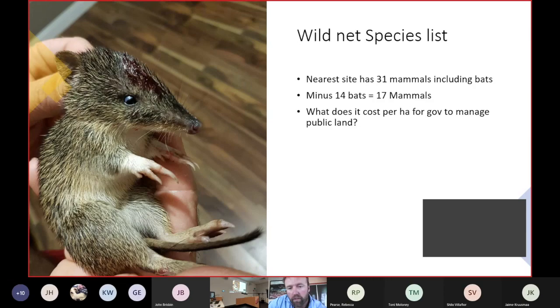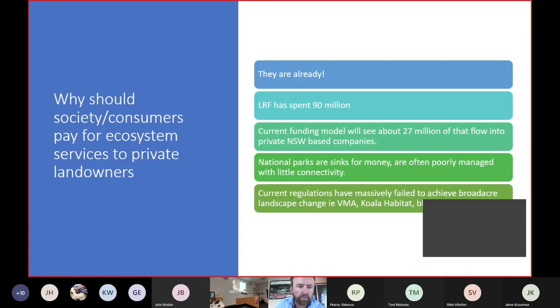Currently I'm managing more than them essentially for free. Why should consumers pay for ecosystem services to private landholders? Well, they already are via the LRF, which has been talked about a bit today. There are a few problems with it, with that 30% take, most of that $27 million went into private New South Wales-based companies.